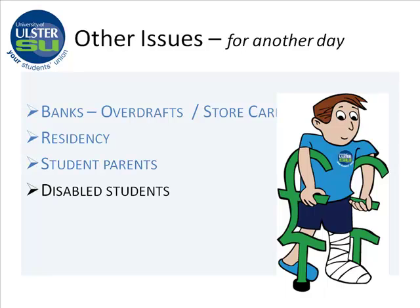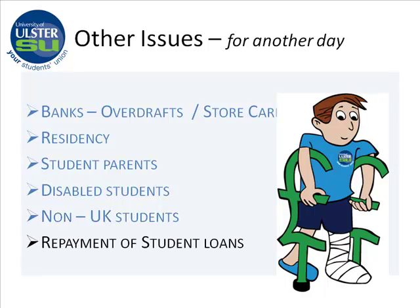Disabled students, what supports are available to them, and there are supports available for all categories of students. Non-UK students, what their funding options are. And we haven't at this stage looked at the repayment of student loans, but we can look at that. Again, it is covered in the booklets, and if anybody has any questions, they can contact me.